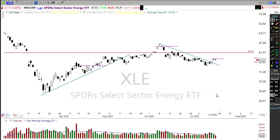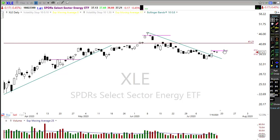Also, take a look at energy. XLE, I've placed an alert here on energy. And energy is trying to get a little upside going here, breaking this downtrend. And I'm watching this closely in here as we hold this price support.